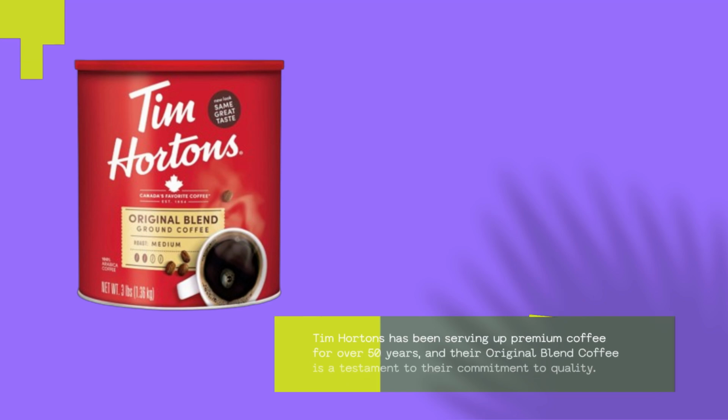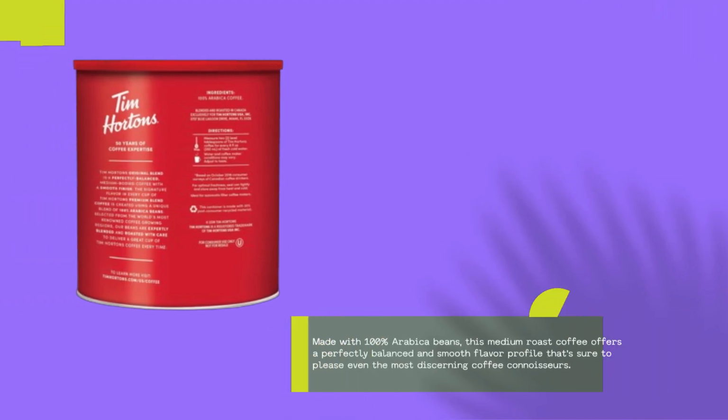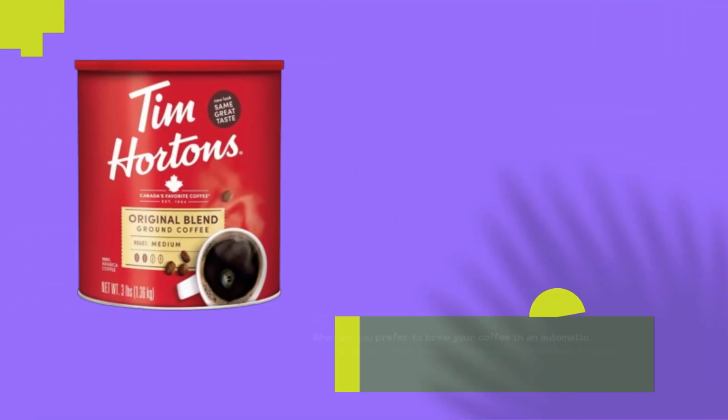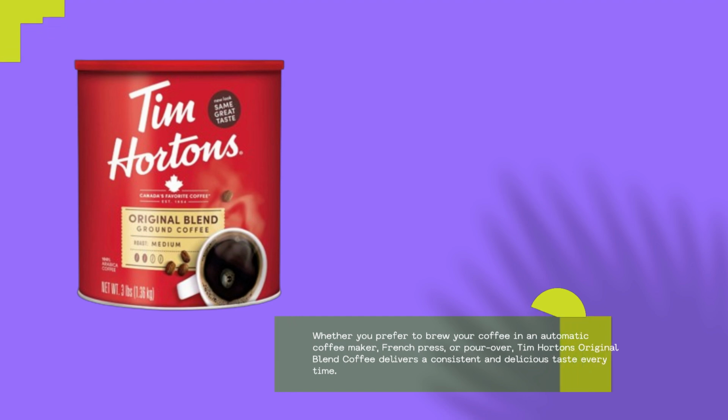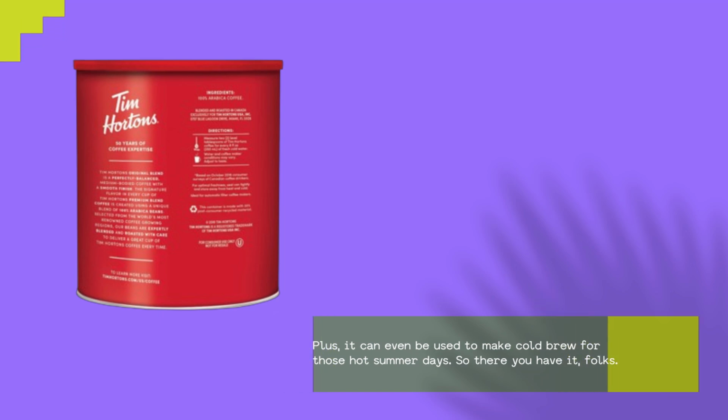Tim Hortons has been serving up premium coffee for over 50 years, and their Original Blend Coffee is a testament to their commitment to quality. Made with 100% Arabica beans, this medium roast coffee offers a perfectly balanced and smooth flavor profile that's sure to please even the most discerning coffee connoisseurs. Whether you prefer to brew your coffee in an automatic coffee maker, French press, or pour over, Tim Hortons Original Blend Coffee delivers a consistent and delicious taste every time. Plus, it can even be used to make cold brew for those hot summer days.